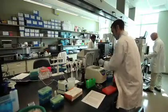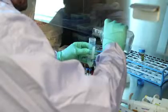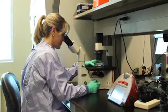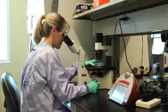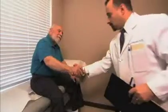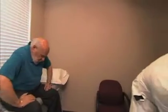Only through this collaborative approach will VGTI Florida be able to achieve its goal of developing cures for infectious diseases like HIV, to develop novel therapies and vaccines to aid in our battle against cancer, and to ease the suffering of those afflicted with chronic inflammatory diseases that disproportionately affect an aging population.